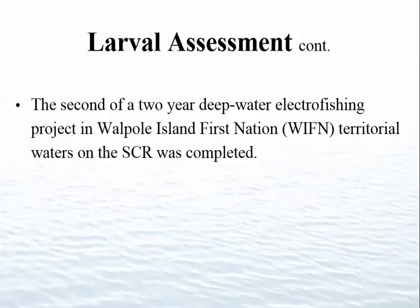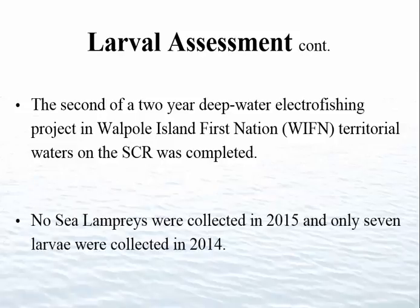Also, back to the St. Clair River, 2015 was the second year of a 2-year deep water electrofishing project in waters adjacent to Walpole Island First Nation. I think in the 2 years we performed around 1,100 2.5 square meter sample sites in those waters. In 2014 we only picked up 7 larval sea lampreys, and in 2015 we didn't see any.